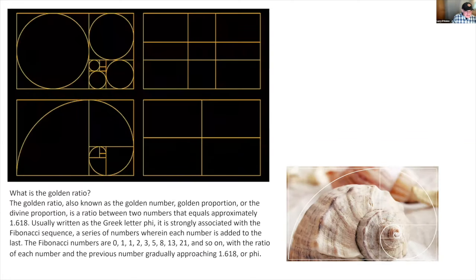And so, what is the golden ratio? The golden ratio is also known as the golden number, golden proportion, divine proportion, is a ratio between two numbers that equals approximately 1.618, usually written by the Greek letter phi. It's strongly associated with the Fibonacci sequence, the series of numbers wherein each number is added to the last. The Fibonacci numbers are 0, 1, 1, 2, 3, 5, 8, and so on.